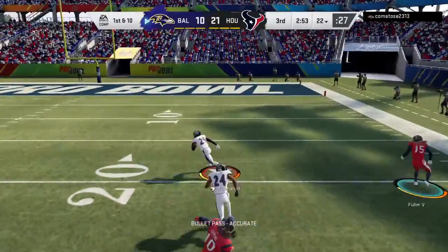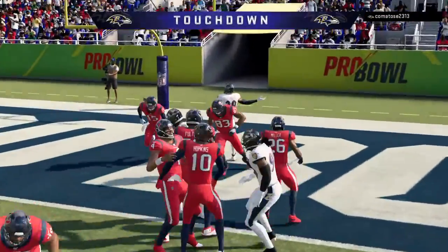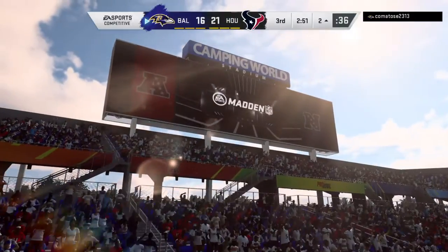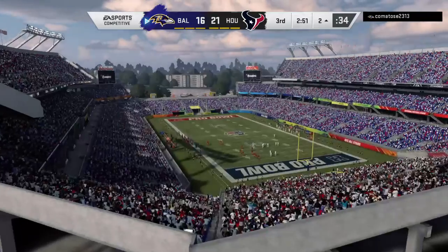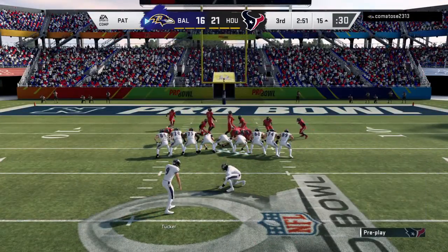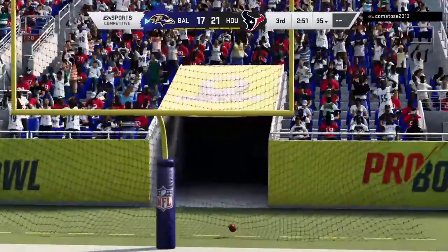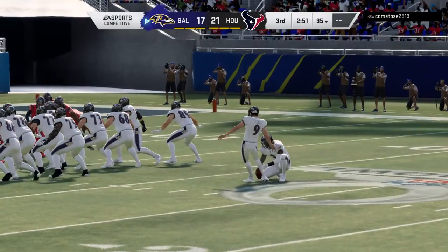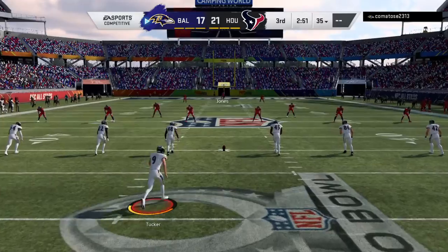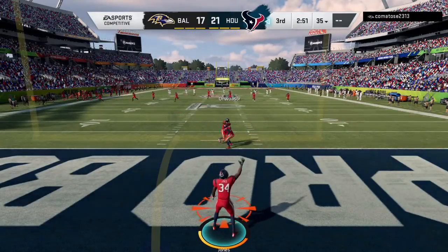And now this is intercepted. My goodness. It's the former Seahawk, Earl Thomas. And he will bring this back. It's a pick six and a Raven touchdown. Tucker now to add the point after. And he's got it to make this a 21-17 game. So they'll get another shot on offense following that pick six. And now the kick is away.